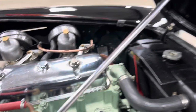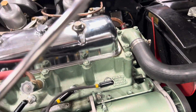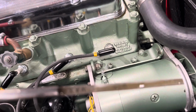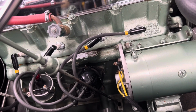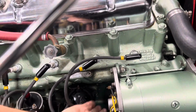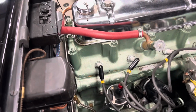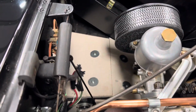This car was serviced on the 28th of June this year. We're now in July. The oil is like honey, which is nice. The engine is in the proper colour for the model and the year. You can see there's a nice new oil filter in there. Just looking all the way around here, everything's been done very nicely.